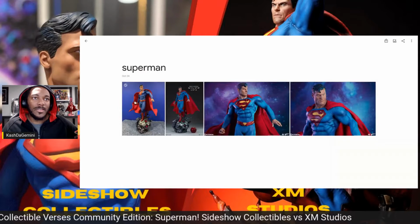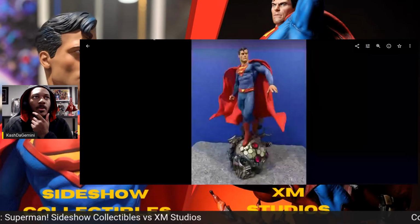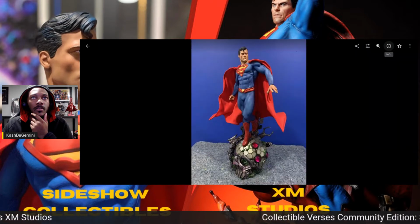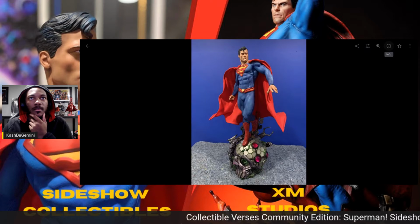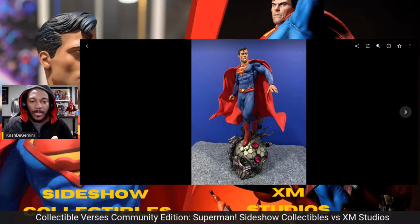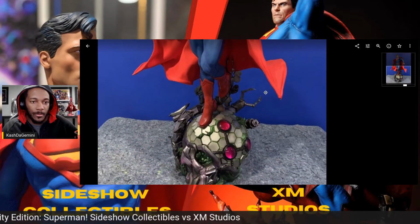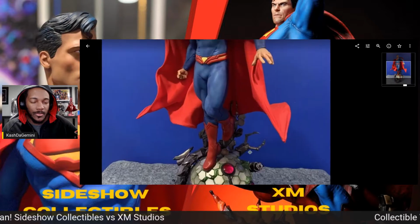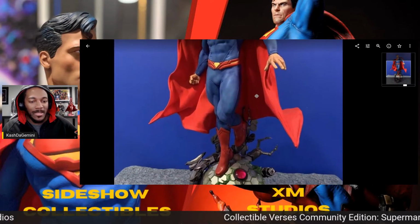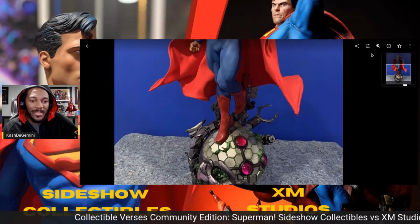So this first picture here is obviously the Superman one. Okay, so Superman here. I really like the base. The base looks really good on it. You got the Brainiac head on the exclusive. He's not holding it here. But the fabric cape on this isn't that bad. It honestly is not bad. Go ahead and check that out. It's not bad. This isn't a bad statue.